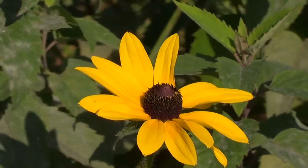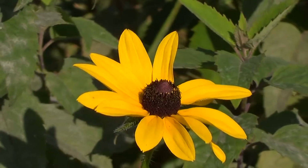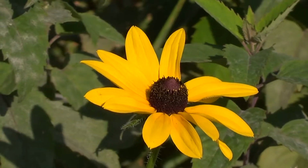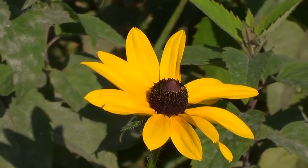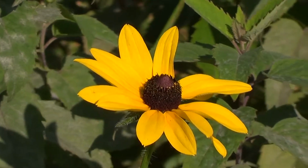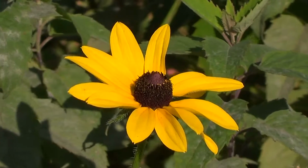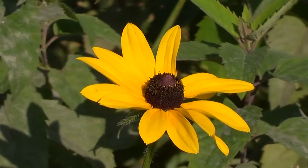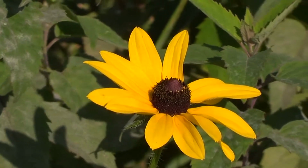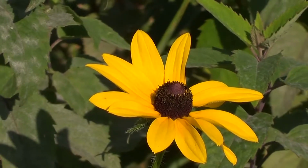So here we have some black-eyed Susan. This is another common prairie type plant. The reason why there are so many flowers blooming this time of the year is you have a lot of plants trying to get out the last seeds before winter so that new blooms can come up in the spring. So those seeds will disperse in the fall, or the flower will die over the winter and the seeds will be dropped over the winter and the early spring.